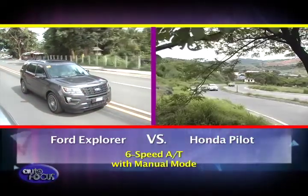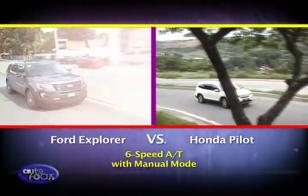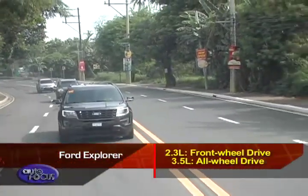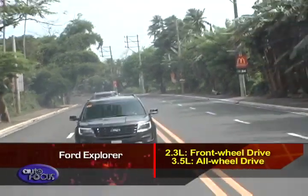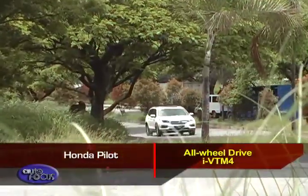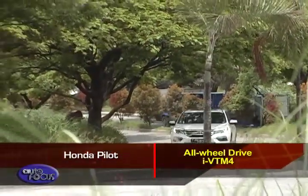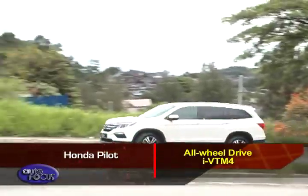Both big SUVs shift via a 6-speed automatic transmission with manual mode. Front-wheel drive is standard with the 2.3-liter Explorer, while the 3.5-liter model gets all-wheel drive. Meanwhile, the Honda Pilot comes standard with all-wheel drive, which the automaker calls i-VTM4.